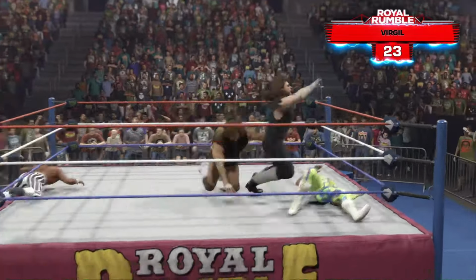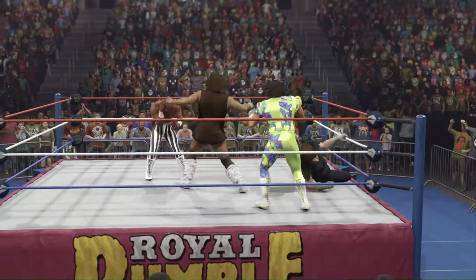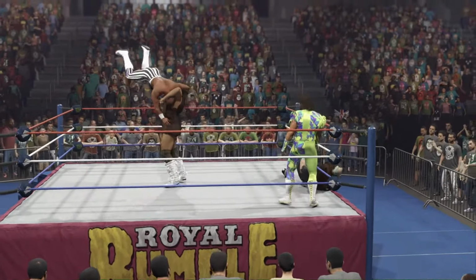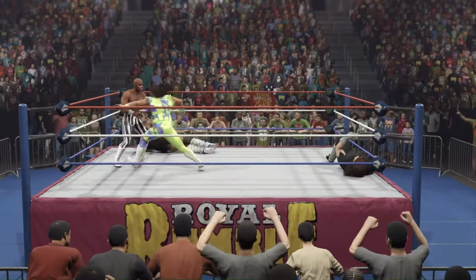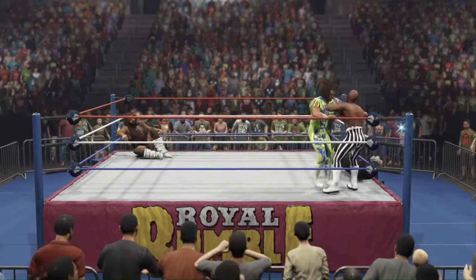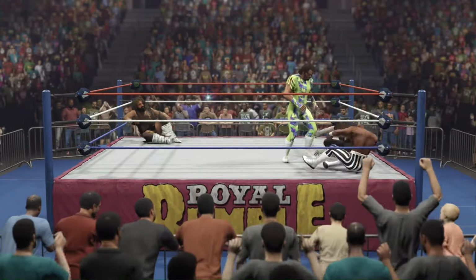Backbreaker. Vicious headbutt. Shutting that down with the back elbow. Up and down. What a gourd buster. And what a maneuver we just saw there. Placed in the corner. A torturous move.